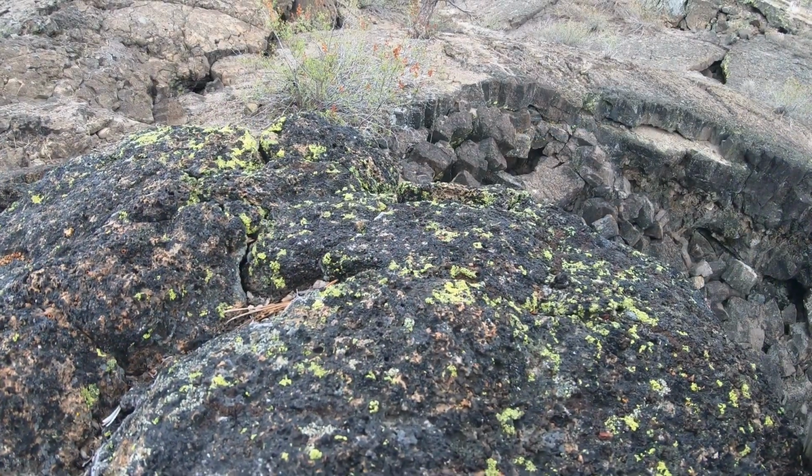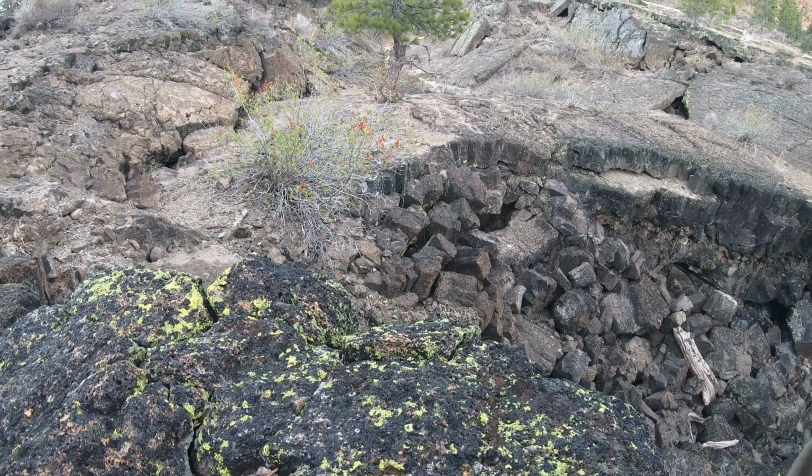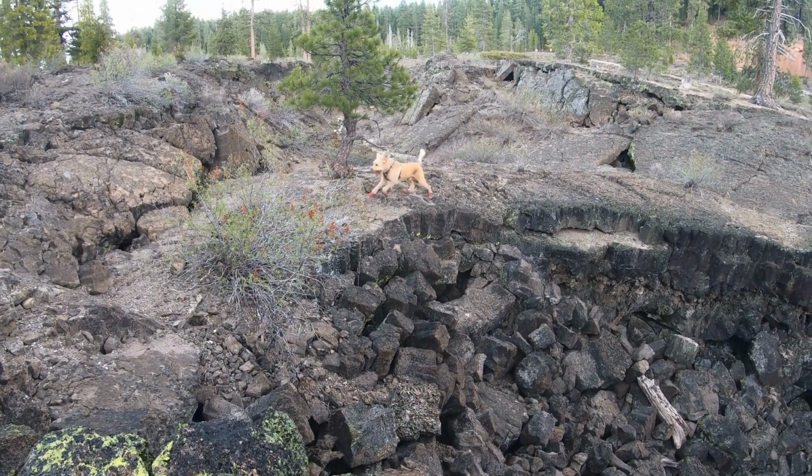I just had the drone up and we noticed a small pond or lake just over this lava field, and we're gonna go see if we can find it, hopefully before it starts raining, or it's gonna be a real short hike. It didn't look like it was too far.